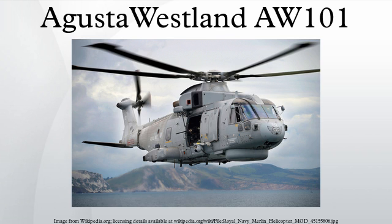It is manufactured at factories in Yeovil, England and Vergiate, Italy. Licensed assembly work has also taken place in Japan and the United States. In 2000, Westland Helicopters and Agusta merged to form AgustaWestland, leading to the type's redesignation as AW101. The AW101 first flew in 1987, and entered into service in 1999.